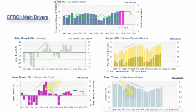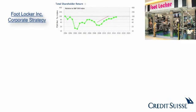However, in 2007 and 2008, Foot Locker experienced a detrimental blow to all three drivers as a result of lower consumer spending and an industry trend away from mall-based stores, resulting in a severe downturn of the firm's shareholder wealth-generating capabilities. Since then, Foot Locker has made a concentrated effort to implement a new corporate strategy with four main components.